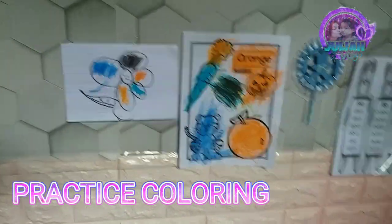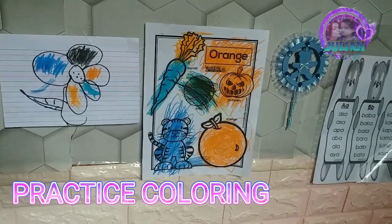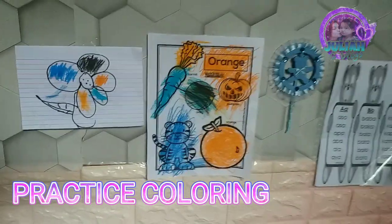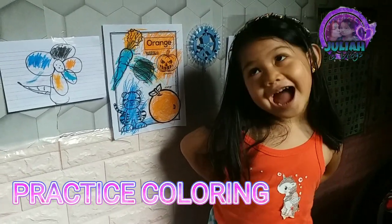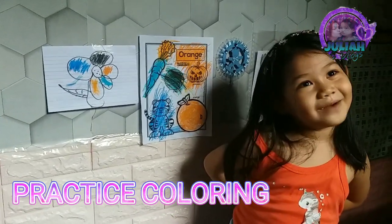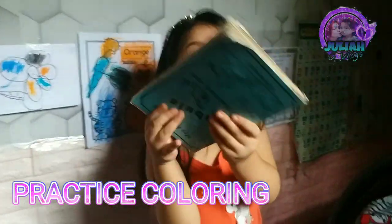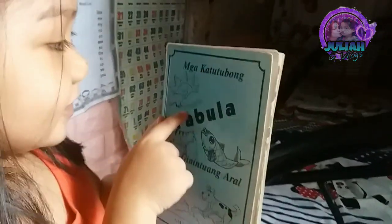Ayan, guys. Bye-bye na. I got something for you. Coloring. What is that naman? Storybook. Pabula. Can I see kung pabula nga? Oh, pabula nga. This one is fish. This one is cat. This one is pig. And this one is dog. And this one is sun.